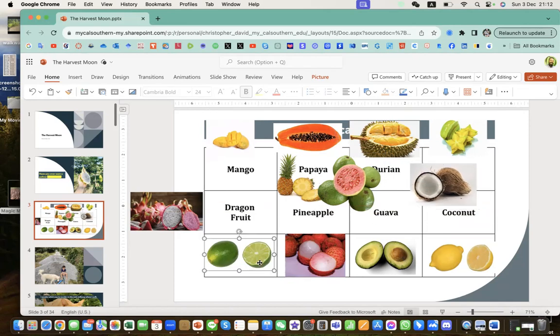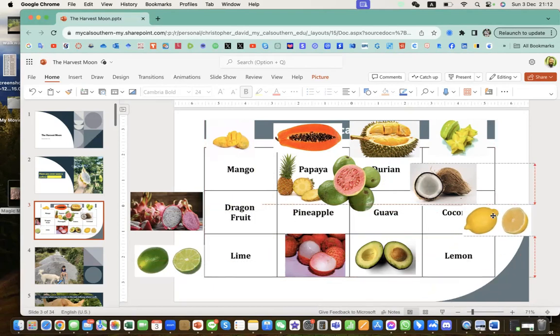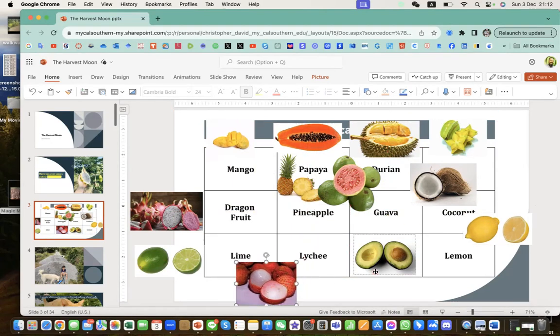A lot of students of the English language out here, they call this one a lemon. It's not. This is a lime. Makes me very angry when somebody gets that wrong. And yellow ones are lemons, and these ones are lychee, and this one is avocado.